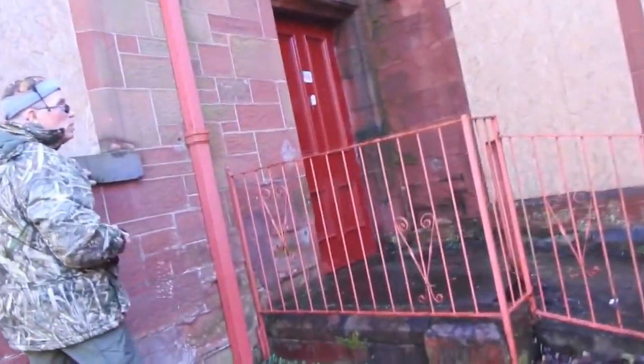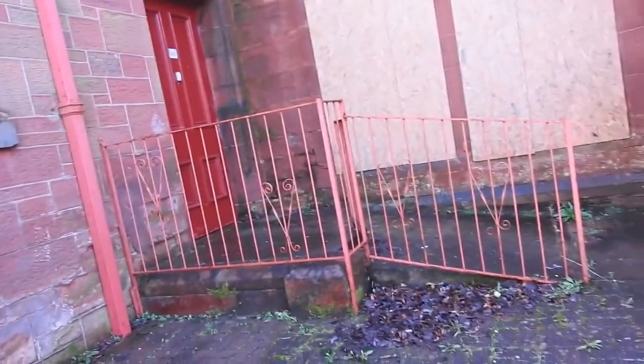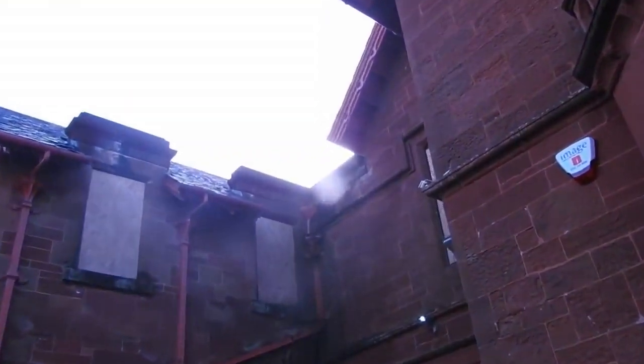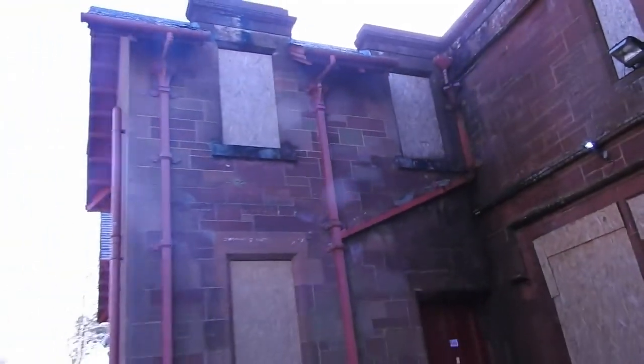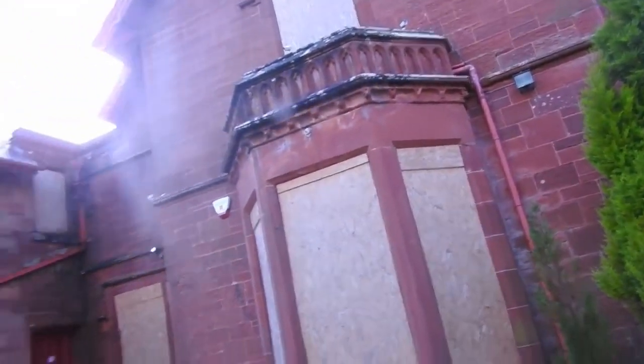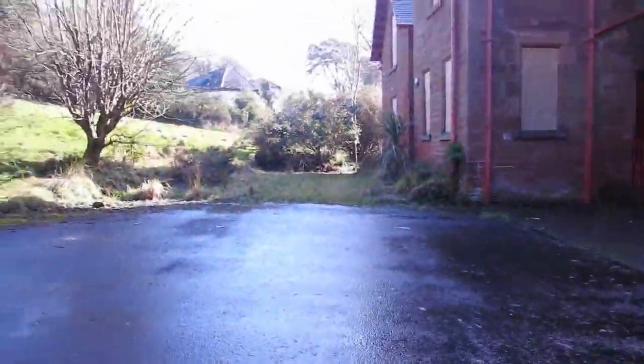You got modern windowsills here? Aye. It's a bit of concrete. So what I'm thinking is that old wall and this up here in the corner is part of the original structure. And everything else has been tarted up. Right, so that was that. Let's go somewhere else.